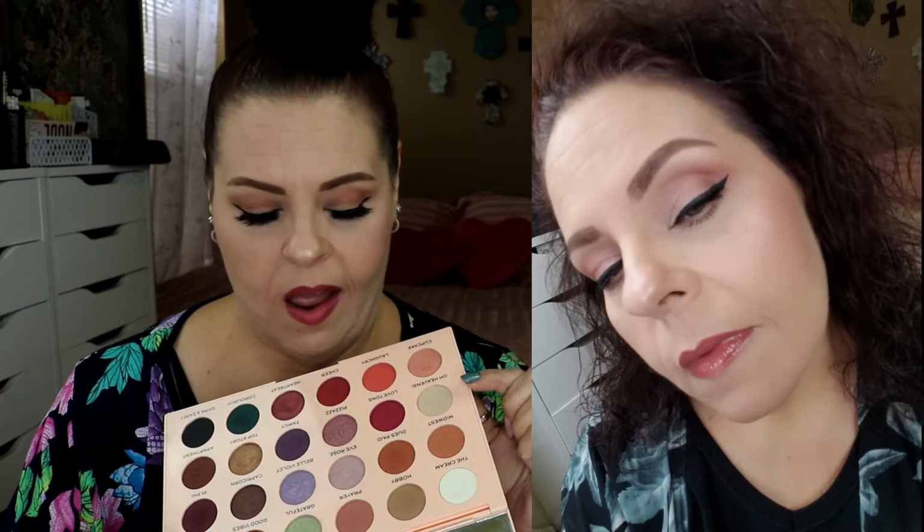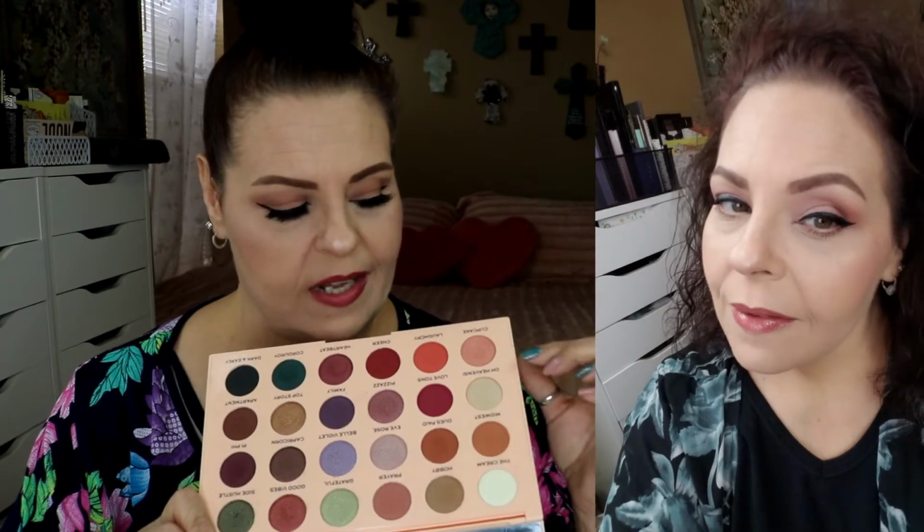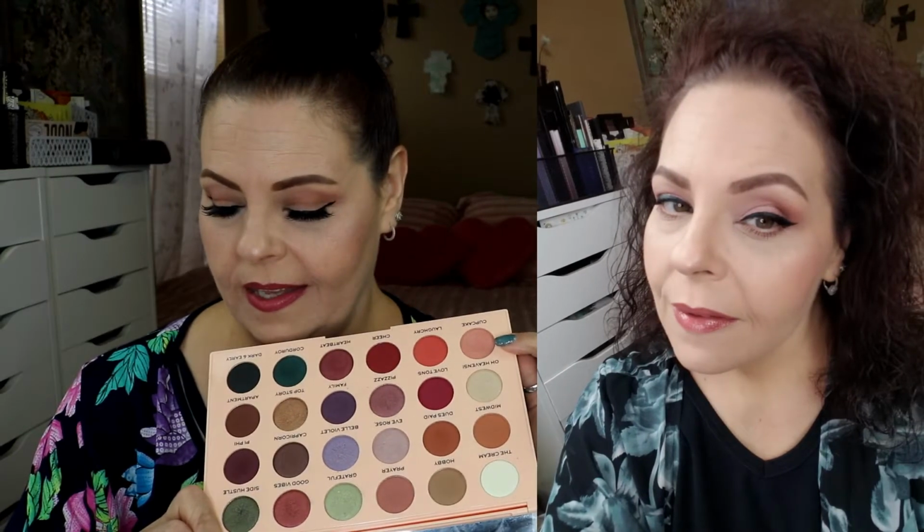I started off with the cream on my brow bone and Oh Heavens on my inner corner. I took Prayer and put it all over in the crease and just really blew it out and went back in with it and deepened it a little bit in the outer corner. And then took the shade Cupcake and put it all over my lid. And then I took a little bit of Prayer and smudged it on my lower lash line. And that was it for this one.